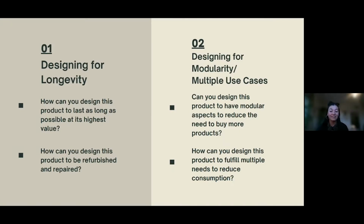They'll want to take care of them and make them last even longer. Next up is designing for modularity or multiple use cases. So this doesn't exactly tackle sustainability in the traditional sense, but it can be used in the sense of creating more value for your products by making them really versatile. Can you design this product to have modular aspects to reduce the need to buy even more products?